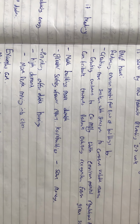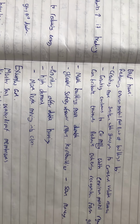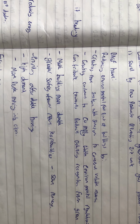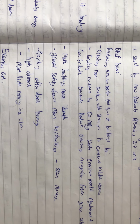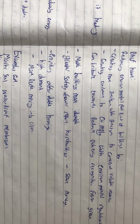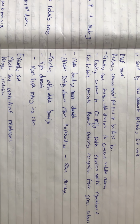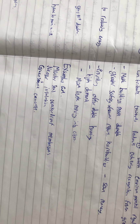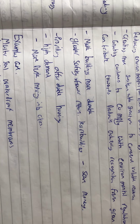An example is BASF, who reduce the environmental footprint of buildings by creating more sustainable structures to conserve valuable resources, and enabling customers to comply with environmental regulations and contribute towards products achieving recognition from green schemes. So this basically means that we're making buildings more durable, spending less hopefully, in the long run, and providing greater safety, meaning fewer repairs, less rebuilding, and obviously saving money, and the environment too, by not using machinery and tools that will use electricity or greenhouse gases or oil, which could contribute to the greenhouse effect.